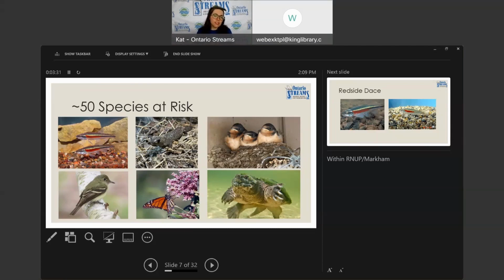And we have things like these Redside dace at the top left, followed by Jefferson salamanders. Both of those we'll talk about in a minute. We've got Acadian flycatcher on the bottom left, monarch butterfly in the bottom middle, and then up top we have barn swallows, and then underneath that big turtle is a snapping turtle. So different living things are categorized by the government on how close they are to becoming extinct, gone forever. So these ones here are the ones that most need our help.